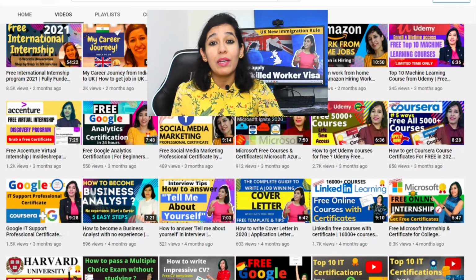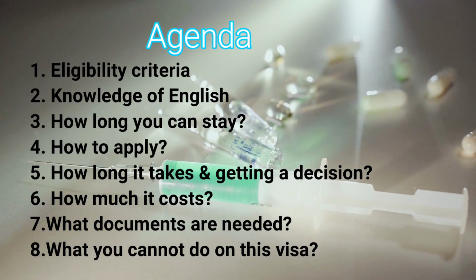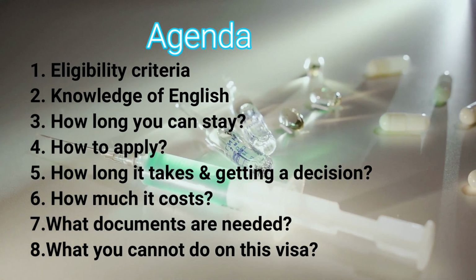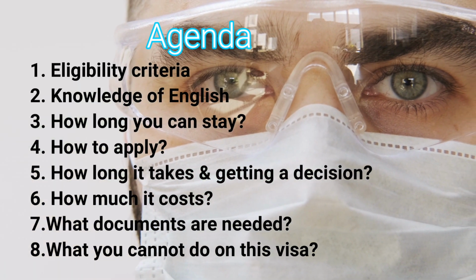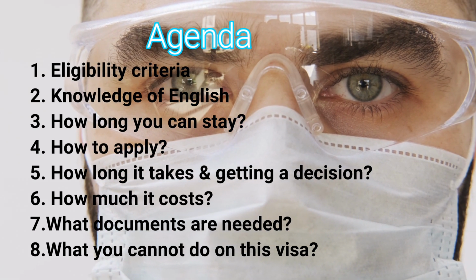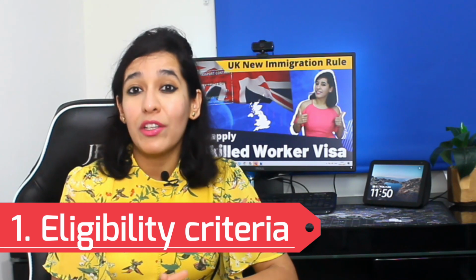So today I'll be covering the new health and care worker visa and discussing in detail the eligibility criteria, knowledge of English, how long you can stay, and if you want to stay longer in the UK, how to apply for a visa and how long it takes to get a decision, how much it costs, what documents are needed, and also what you can and cannot do on this visa. So let's get started with the first topic, eligibility criteria.